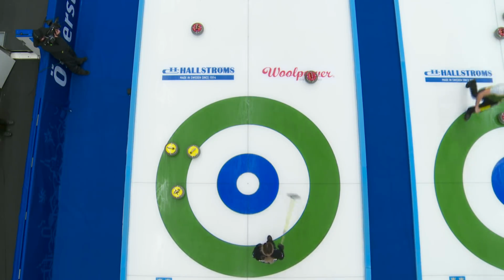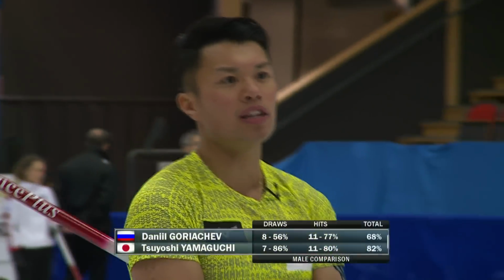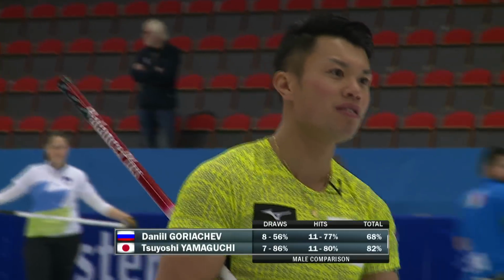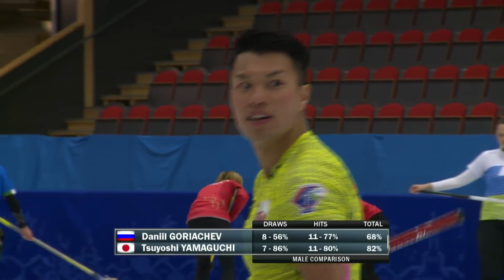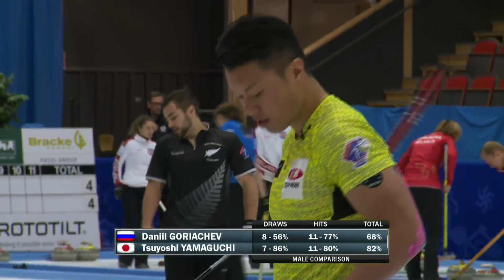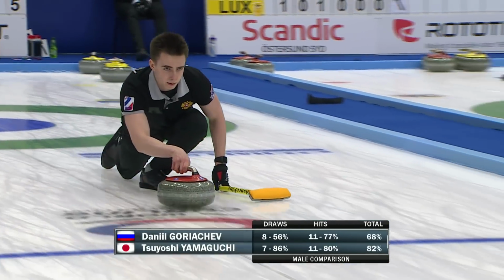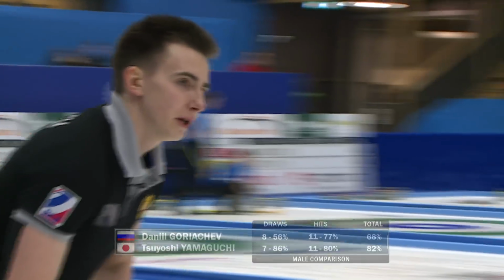Makes it a bit tough for Russia here, leaving the shooter where they did, Japan. You can't freeze onto it for shot. Tough to come around. You see Yamaguchi also out playing Kurachev. 13.7. Russia will probably be looking to play a slight tap on that rock there, try to get it into the back of the house so they can get another one in a good position here.